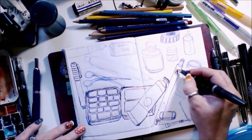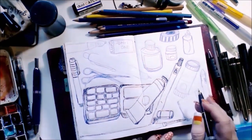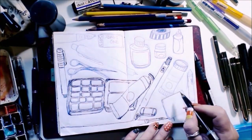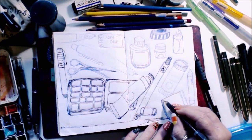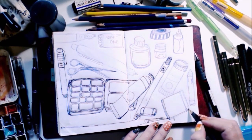Like I have the box that I drew, my little black Schmincke one. It's, well, I guess I should say it's the medium one. I have a combination of handmade watercolors and Daniel Smith and Schmincke in there.